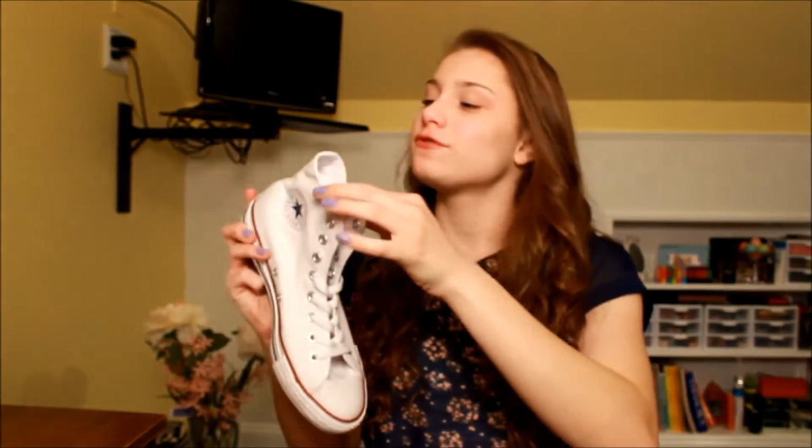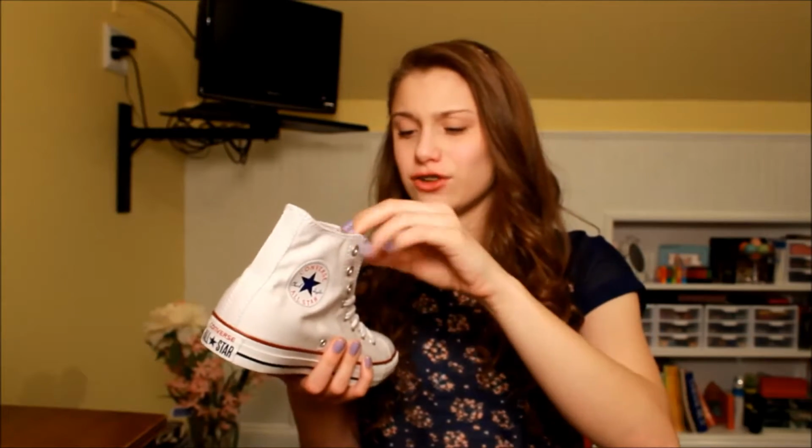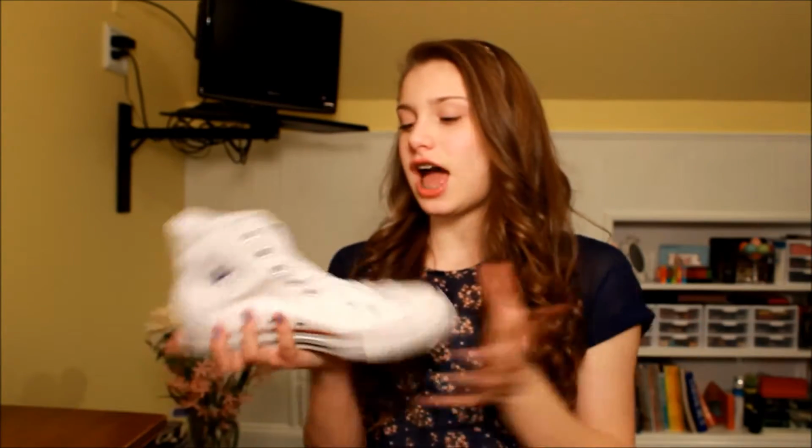So first I got a new pair of Converses. I'm so excited. These ones are the basic ones, but they're white. And I could wear them with some frilly socks. And these are so cute because I can wear them with so much and they could make any outfit look really casual. And I mostly wear Converses, Keds, Toms, stuff like that during the summertime because like I said in my last video, I don't like to wear open-toed shoes just because my feet are ugly.